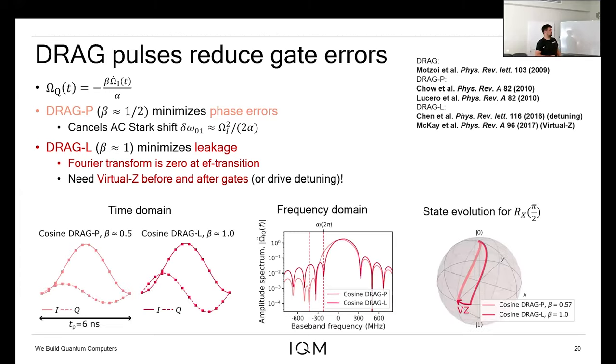This would be the shape that we use for our gates. We have a raised cosine in the real channel, and the imaginary channel is a sine. That lets us suppress the transition that corresponds to, so this is the spectrum, right, the part of the spectrum corresponding to the phase error appearing. If we minimize the leakage, we cannot minimize the phase, so we have to fix the phase with the virtual Z rotation.